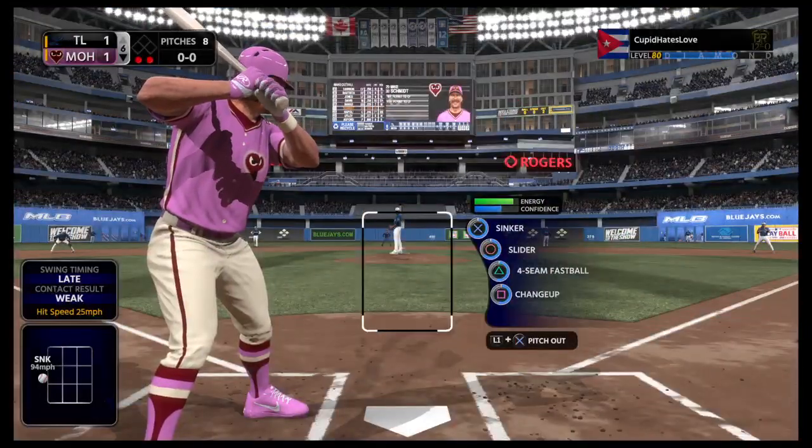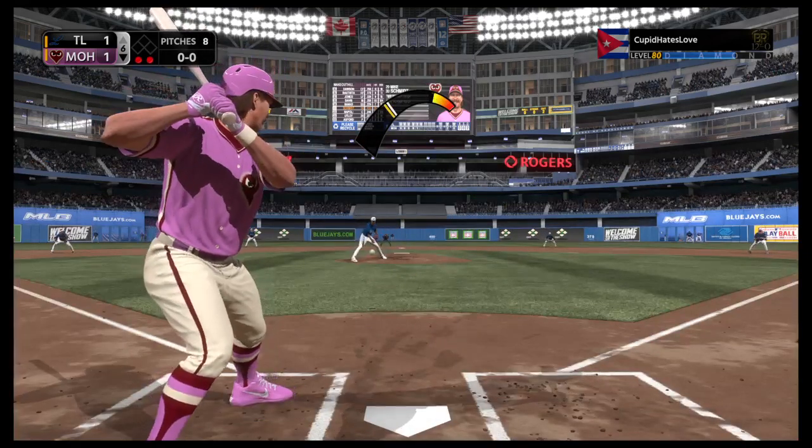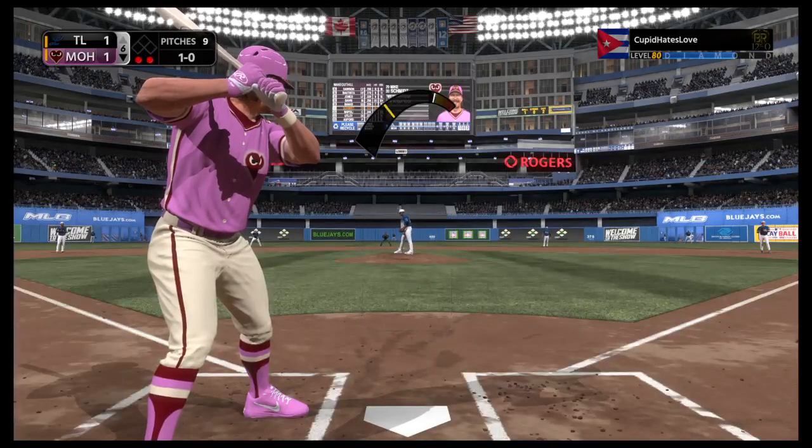Ready for another chance, Mike Schmidt. He comes in 0 for 2 thus far. And this one's nowhere close as that bounces to the plate for ball 1.